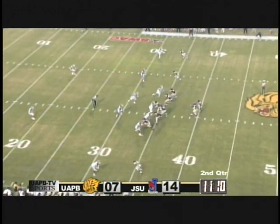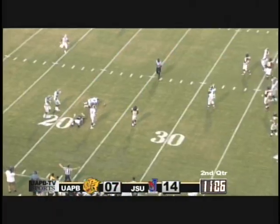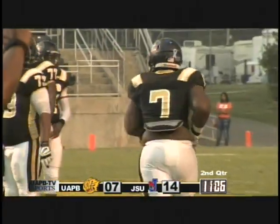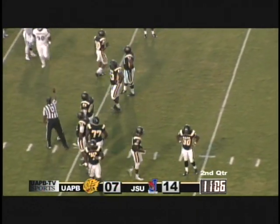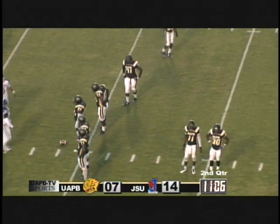Big shoes to fill. Quick pass over the middle, tipped and almost intercepted. Almost caught, then almost intercepted. And again, it was C.J. Branch, the tight end. A little quick strike to him, and he had to reach back for it and almost pulled off another great catch, but it falls incomplete. Now you got second down and 15 coming up here for UAPB.